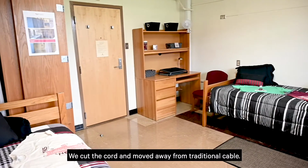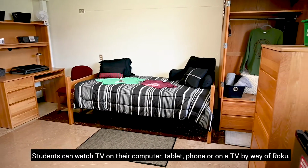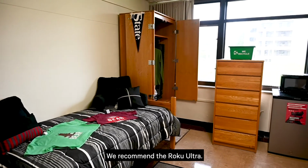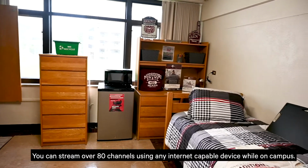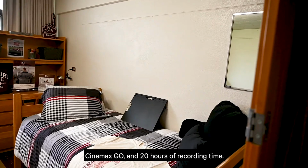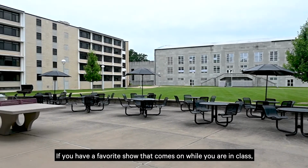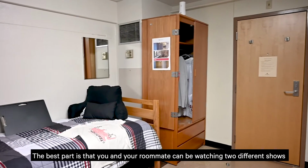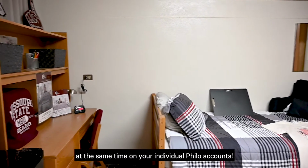We cut the cord and moved away from traditional cable. Students can watch TV on their computer, tablet, phone, or a TV by way of Roku. We recommend the Roku Ultra. You can stream over 80 channels using any internet-capable device while on campus. Your Philo account gives you access to HBO Go, Cinemax Go, and 20 hours of recording time. If you have a favorite show that comes on while you're in class, set it to record and watch it later. The best part is that you and your roommate can be watching 2 different shows at the same time on your individual Philo accounts.